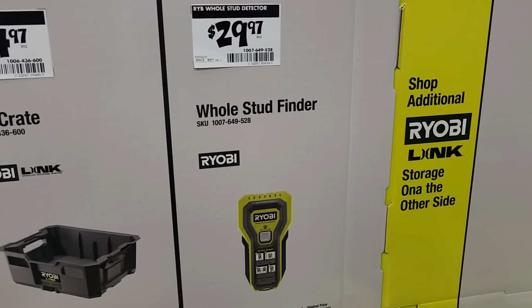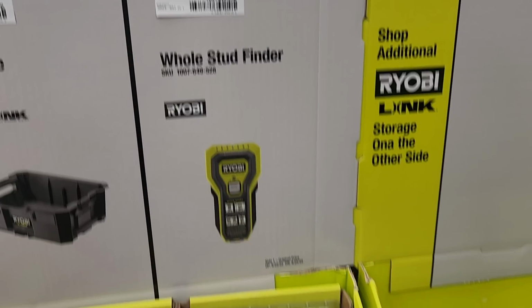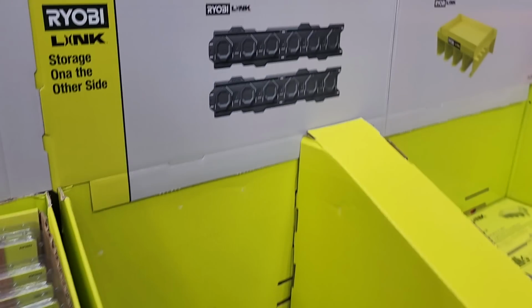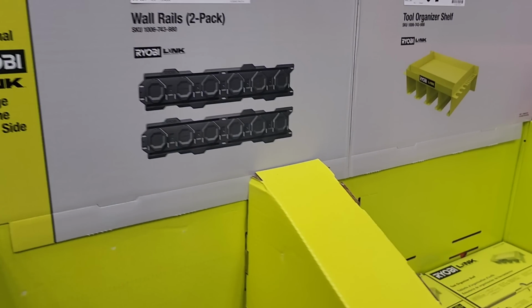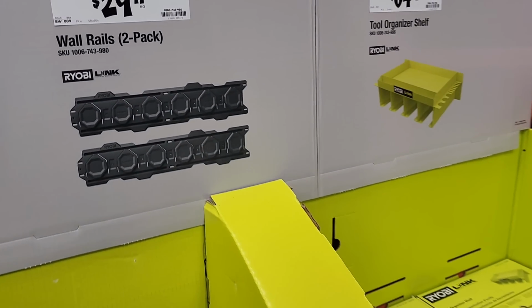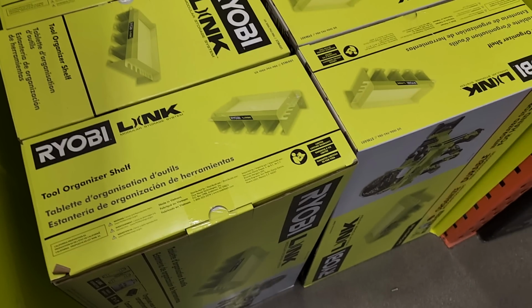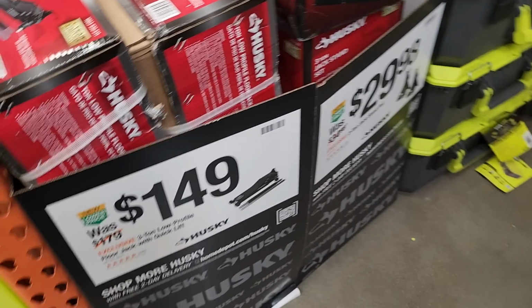They got the stud finder here for $29.97. Now that's one thing I haven't seen before, the stud finder there. And then we got the wall rails. That's what you actually screw onto the wall, and that's organized so you can put your power tools in those sections, and the chargers on top, and all kinds of accessories in there.